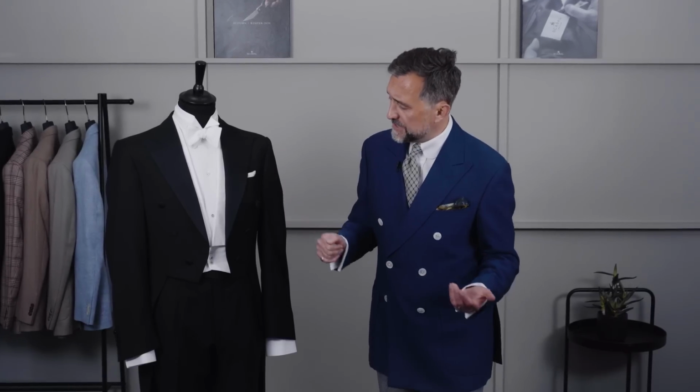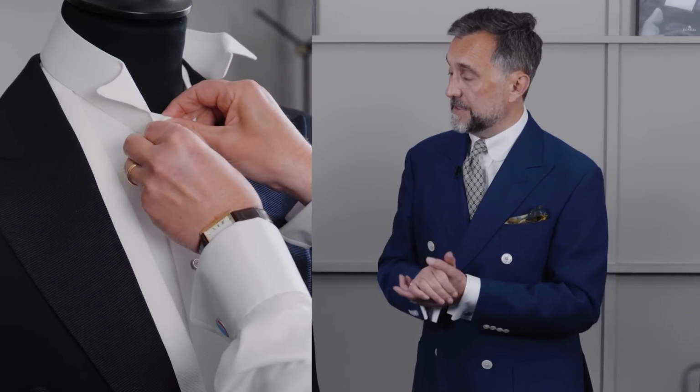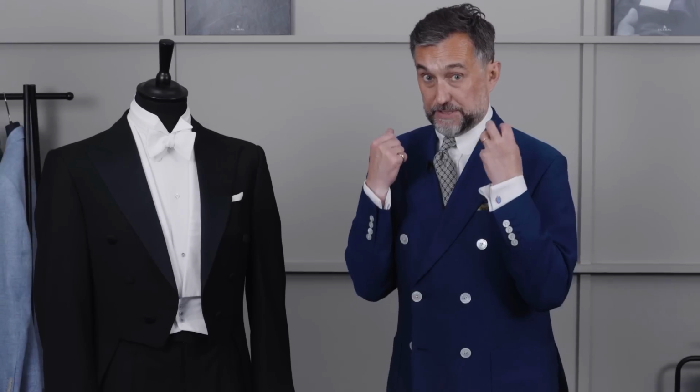So 1, 2 or 3 studs. I think this one here is only showing 2 studs. The collar is detachable, so you've got even more studs. You've got a front and a back stud, which attaches it to the neck, and that is very heavily polished and starched. So it sits really, really proud.